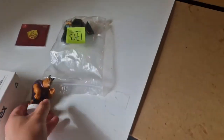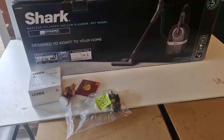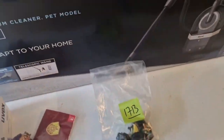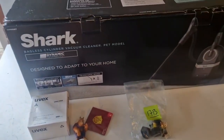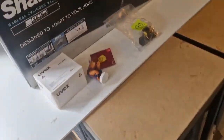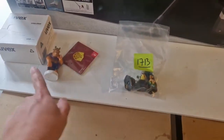So that's that. Got that over here. Oh, I'm going to go and grab the Hoover. I'll be back. So that's the sales over the weekend. So hopefully if I start getting stuff listed again, things will start picking up. But that was £98.90. So not too bad. Obviously this was the bulk of that price, and then these were just little add-ons.